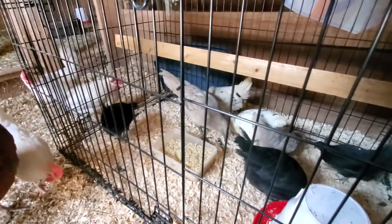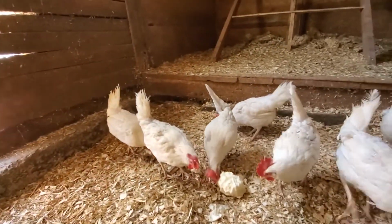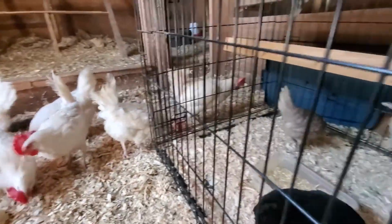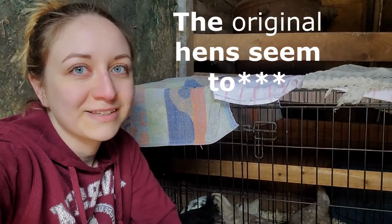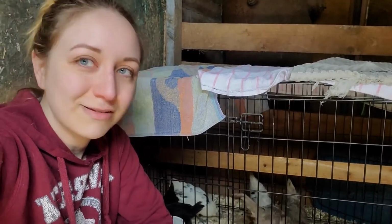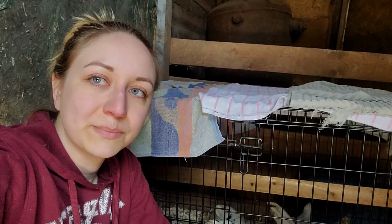So we've got everybody enjoying some nice treats. Reggie seems a little bit on edge, but not too bad. And the hens don't really care about the new chickens. The new hens seem to care more about getting at their food and water than anything else. So far, so good. And I think everything is going to be okay. We'll check on them as frequently as we can.